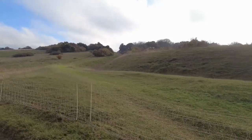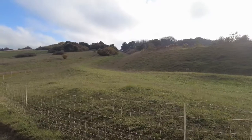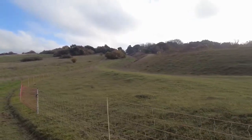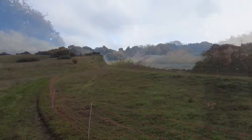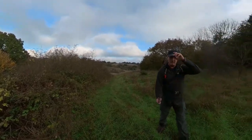But yeah, hopefully 8 more minutes, might just get to the top of this hill before I observe the minute's silence. It's not the best place, but anyway.